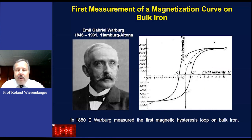But before I go into this direction, let me just remind you, and this has to do with the history of the city of Hamburg, where I'm located. It was Emil Gabriel Warburg. He was born in Hamburg in 1846, and he measured the very first magnetic hysteresis loop on bulk iron, a macroscopic piece of iron. And he did this in 1880.